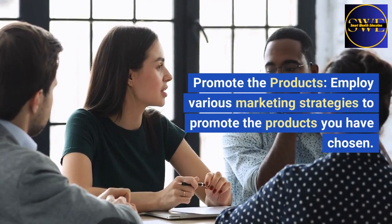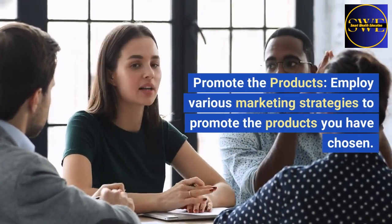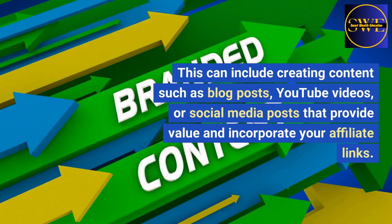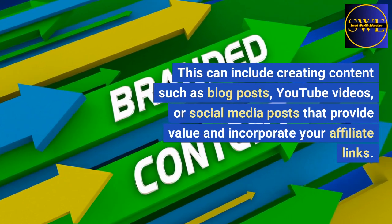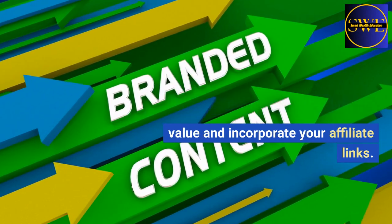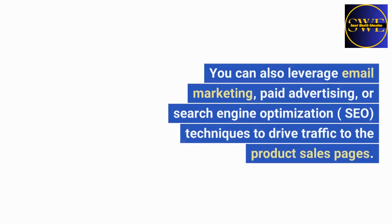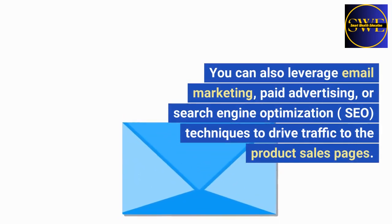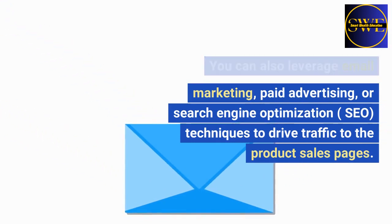Promote the products. Employ various marketing strategies to promote the products you have chosen. This can include creating content such as blog posts, YouTube videos, or social media posts that provide value and incorporate your affiliate links. You can also leverage email marketing, paid advertising, or search engine optimization, SEO, techniques to drive traffic to the product sales pages.